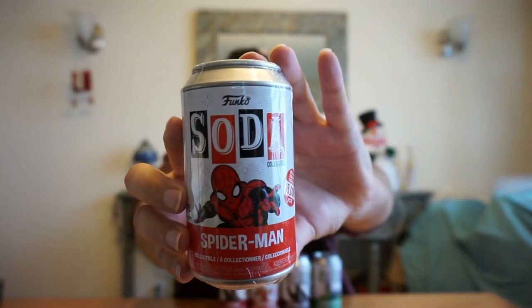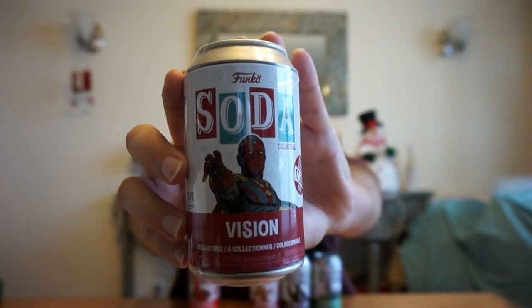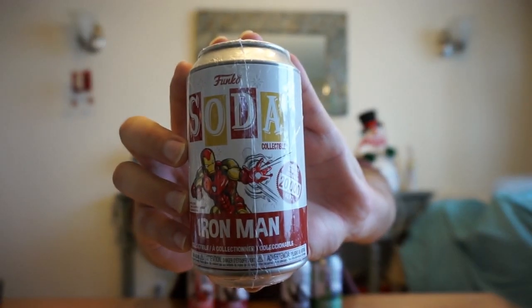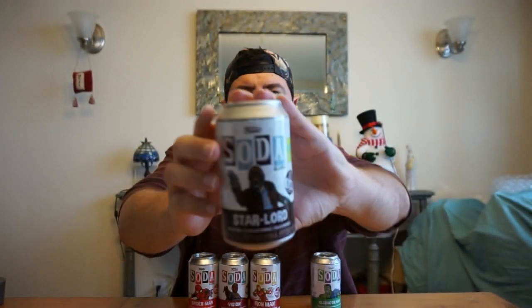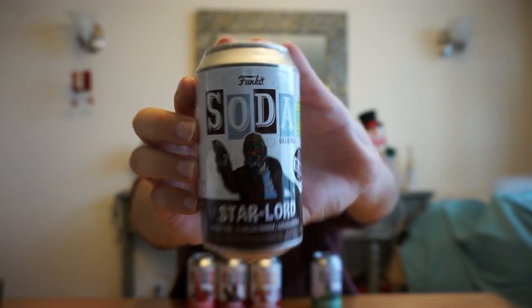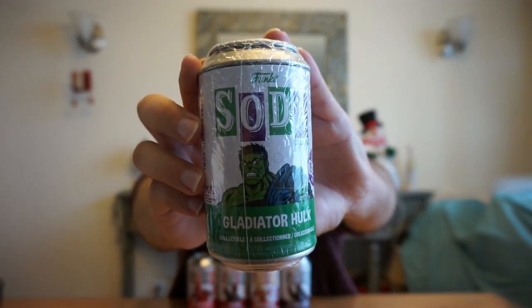There is Spider-Man from No Way Home, Vision from WandaVision, Iron Man from Endgame, Star-Lord from Guardians of the Galaxy 2, and Gladiator Hulk from Thor Ragnarok.